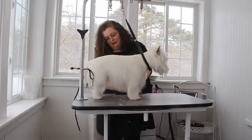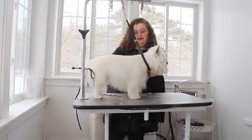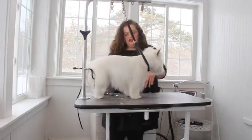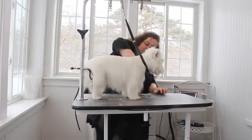Gonna keep her foot on the table to really get shape in. I'm going to pick it up and make sure I've gotten all the hair that needs trimming, especially those little under the pad ones. Seems like you can scissor a bunch and then they always show up.